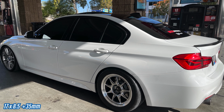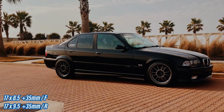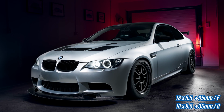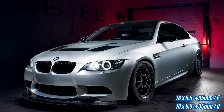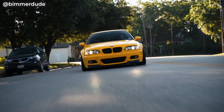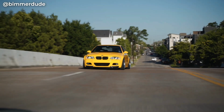But the correct fit on the car, if you're looking just for a base 3 Series, doesn't have anything crazy, not an M3, it's just going to be a 3 Series, you're basically going to get away with 8.5 in the front, right around an ET35, 9.5 in the rear around an ET35. But again, so many different options to perfect, detail, move out, bring back in. You have the options to do something that you like to accomplish the look that you want.